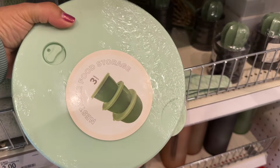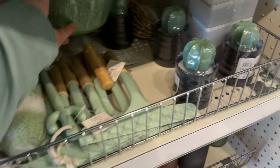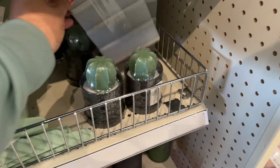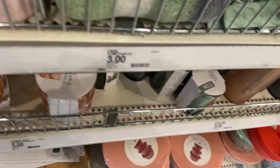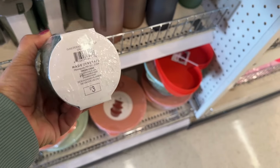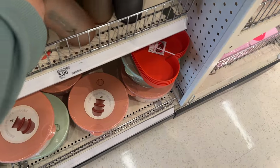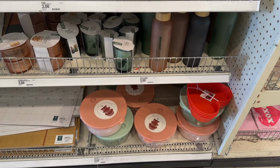And these are all $3. $3 for these. And then here's more food containers. $3 for these. A set of 4. More down here. Stackable. This is glass. $3. Pencil cup. $3. $5 for the glass water bottle. And then they have a calendar down there and more of those storage containers.